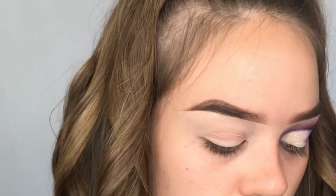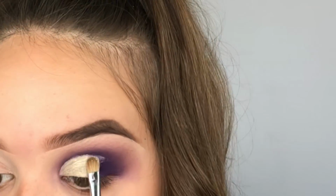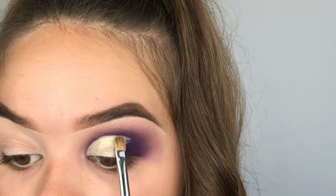Alright, so I was going to go in with that white shade, which is called Pluto, but I thought because I already did a look similar to this but in green, I might twist it up a little bit and go with Interstellar, which is that shimmery shade right here. And I'm just going to take this on a Morphe 124, and I'm just going to use packing motions.